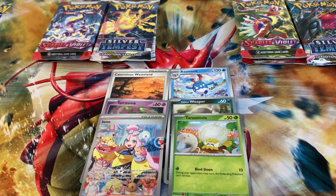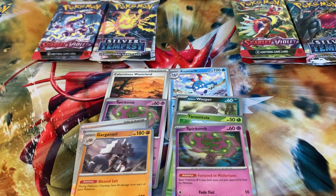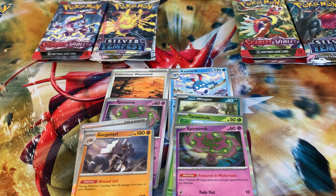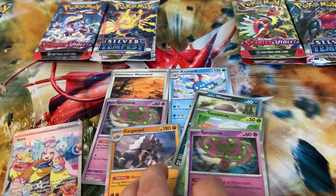Okay, these are our big guys now. These are our hits. 3, 2, 1. Spirit Bomb! 60 HP! Boom! Pass me a sleeve, a black sleeve. Alright, so TCG Sun, we're going to just sleeve Iono, but he took 4 points.